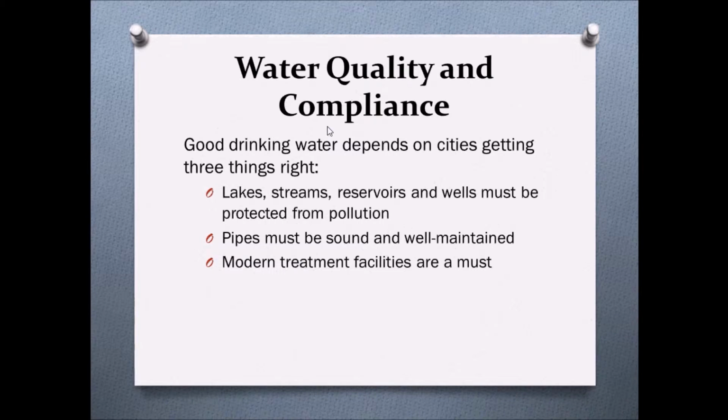There are a few things that need to be moderated to have good drinking water. The most relevant ones are lakes, streams, reservoirs, and wells must be protected from pollution. Pipes must be sound and well maintained, and modern treatment facilities are a must. Without these, water can easily become contaminated and infected.